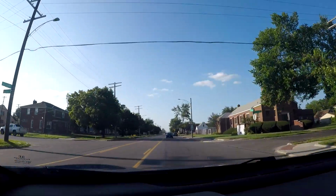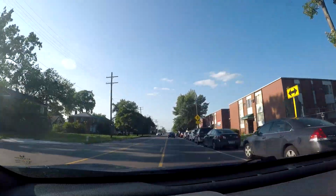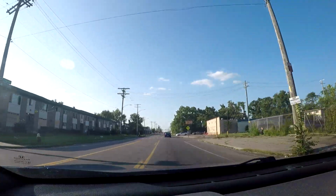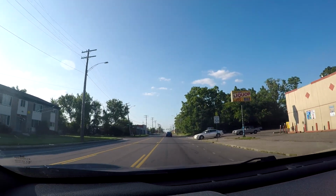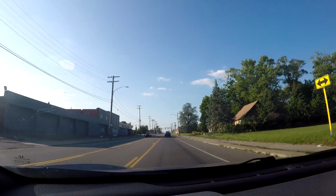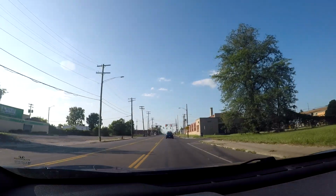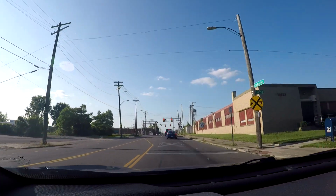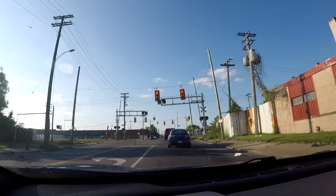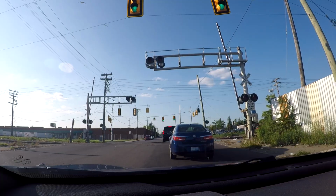A lot of duplexes on Schaefer. And you gotta drive carefully here because a lot of people are parked on the side of the road, and some even starting to go into the road a little bit. And it feels like after crossing into the Detroit city limits, I'm catching every single traffic light. So I am not getting a break today. Although people are starting to cross over or something like that, which is okay.